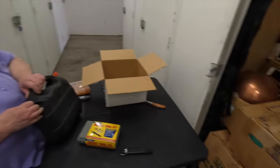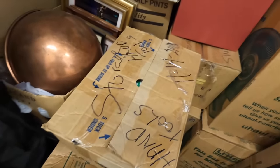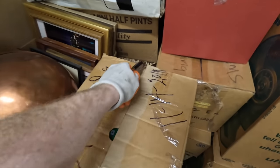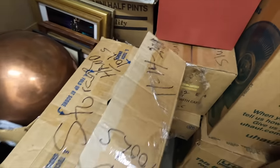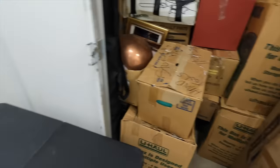Let me get the second box. None of these are taped. Oh, wait, this one's taped. Oh, dear. Let's see. This one says... Oh, I can't get this closed. I'll put it in there. This one says hand tools. All right. Hopefully. I love tools, but I would like to get some treasures, too.